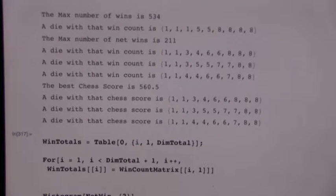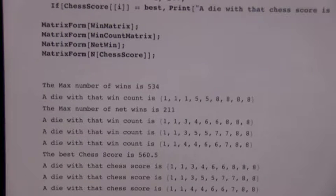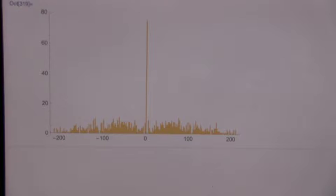But so now I wanted to show you something sort of fun. We can look at the net wins. Here's a little histogram of them. What do you notice about this chart? There's a lot with 0. Yeah, there's an astonishing number that have 0. There's not more than 20 with any other number. And 0 has like 75, close to 80. 75 to 80, yeah. So that's interesting.